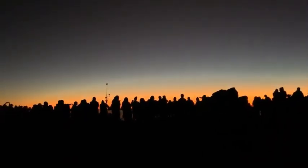And so it's about 6 a.m, and the main thing that people do here is they come to the top of the mountain to watch the sunrise. So I'm going to be very quiet as I approach the rim of the crater and we get to see the sunrise colors.